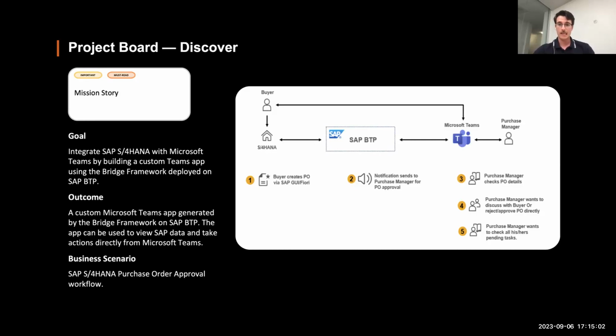So with that being said, let's take a look at the goal. The goal, again, is to integrate S4HANA with Microsoft Teams by building a custom Teams app using the Bridge Framework deployed on SAP BTP. The outcome will be such a custom Teams integration app. This app will be able to view SAP data and even take actions on that data directly from Microsoft Teams. And the business scenario that we're working with, again, is that purchase order approval workflow.